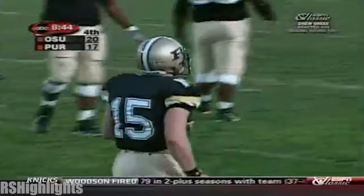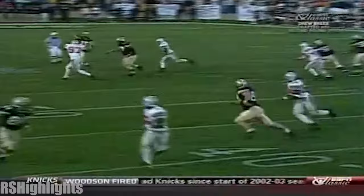Tiller told him he'd have to pay for the helmet, or he'd have to sit out the Northwestern game. Then he got an email, said, come pick up the helmet.